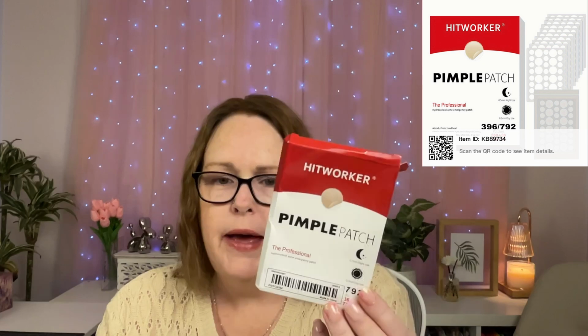It soaks in nice when you put it on. So yeah, I'm happy with that. Definitely more so than the previous hand cream that I had bought, because I didn't like the smell of that other one. Our next item is some pimple patches.